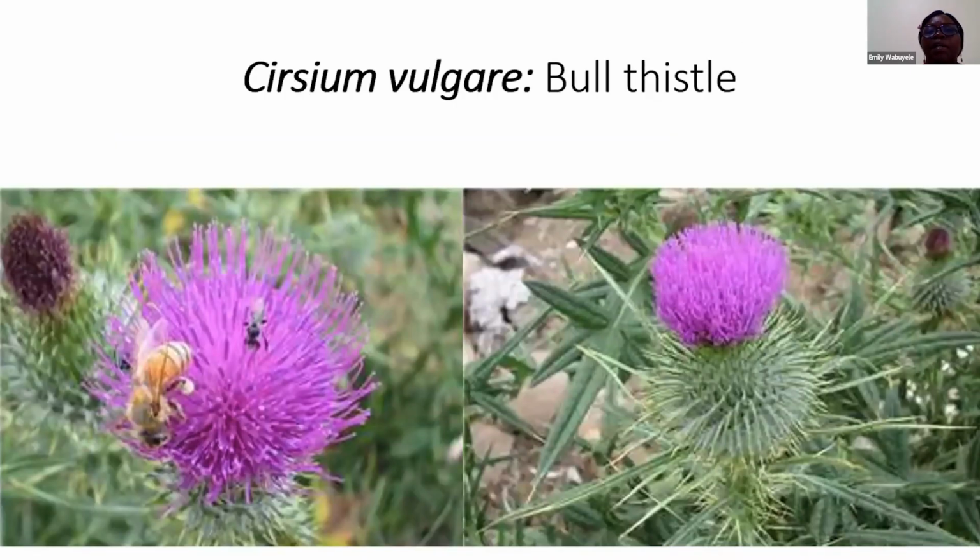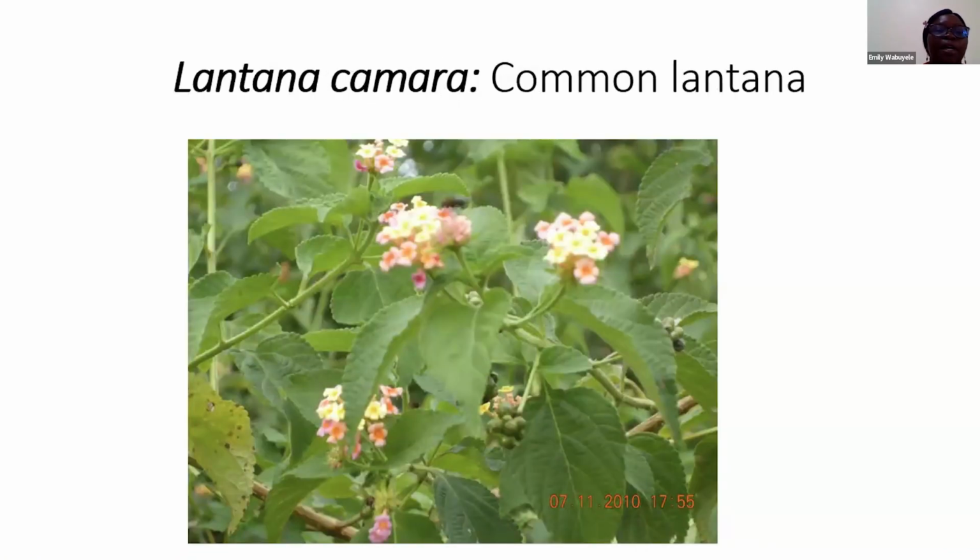Cirsium vulgare, the bull's thistle, is really spreading. Not very many years ago, maybe 10, there wasn't much of it, but now I see it everywhere that I travel. Lantana camara has been here with us for a long time, and it has its own advantages.